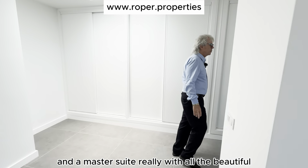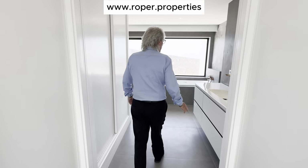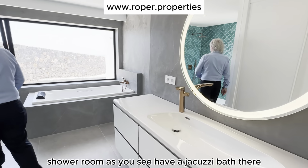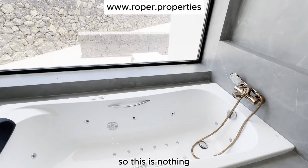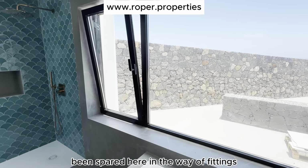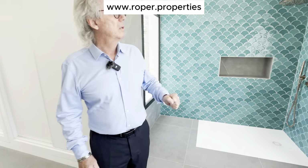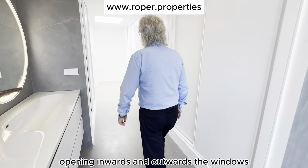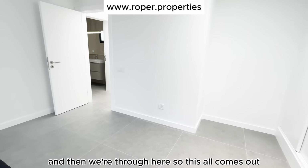And a master suite really with lots of covered space here. Beautiful bathroom, shower room. As you see, you have a jacuzzi bath there. So there's nothing been spared here in the way of fittings, as you can see here. The windows all double glazed, opening inwards and outwards. And then we're through here. So this all comes out.